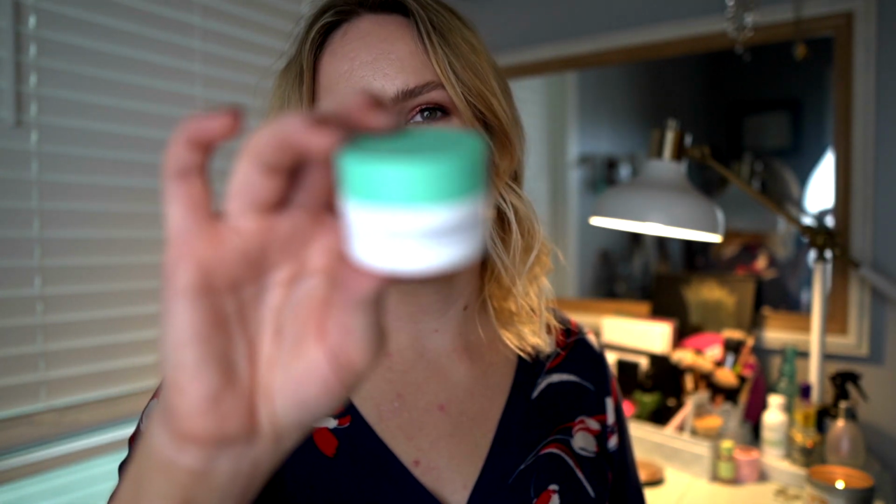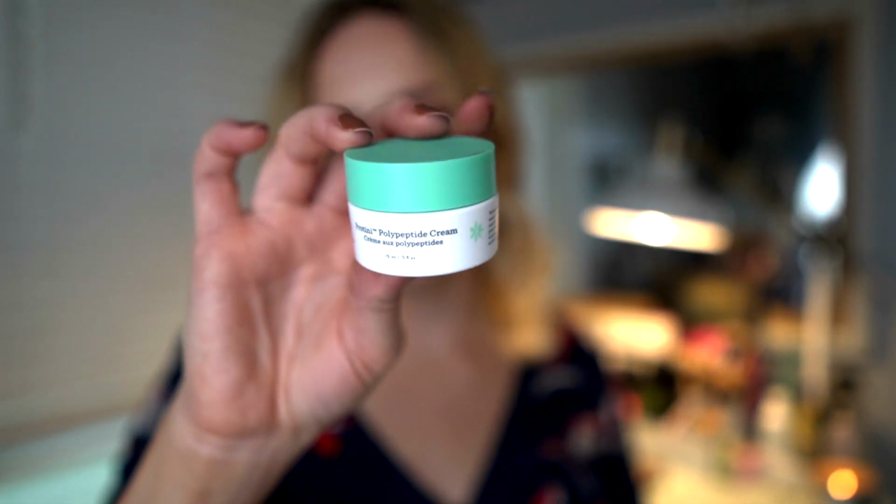Another product I actually just finished off this morning. This is the Drunk Elephant Protein-y polypeptide cream, and this was my Sephora birthday gift this year. I got this cream and then a cleanser. The cleanser I use every so often. I don't feel like I noticed a huge difference. It was a nice cream. I used it during the day. It didn't have a smell to it, which was nice.